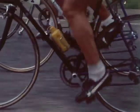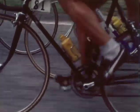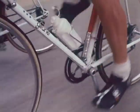A lot of reasons for shaving the legs. One of them is it makes it really easy for the doctors to work on their legs when they take a crash and they've got to be bandaged. Also, they like the way it looks.